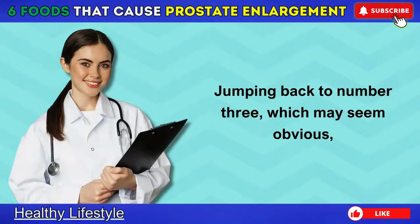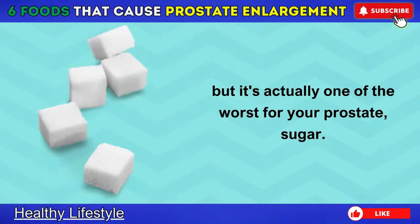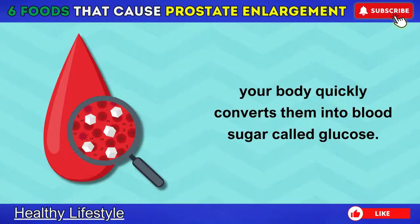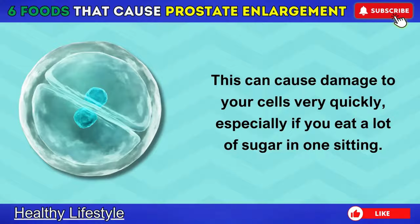Jumping back to number 3, which may seem obvious, but it's actually one of the worst for your prostate: sugar. Whenever you eat refined sugar, flour, grains, or starch, your body quickly converts them into blood sugar called glucose. This can cause damage to your cells very quickly, especially if you eat a lot of sugar in one sitting.